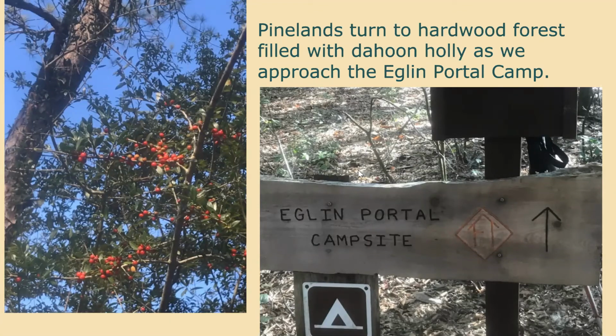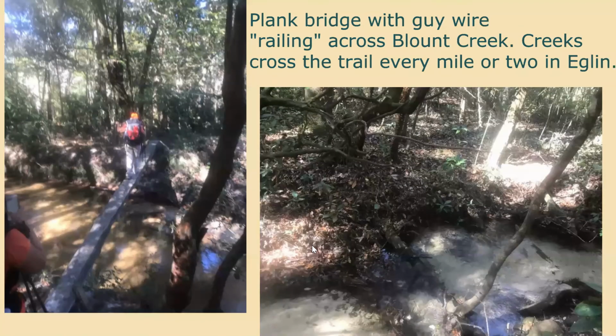Here's one of the first campsites you come across, the Eglin Portal campsite. Again, you can see the nice signage. Here's one of the first creeks. This is Blount Creek. And like I mentioned, these creeks cross the trail every mile or two in Eglin. They have all kinds of varieties of different bridges to get across. This one's just a plank, and you can't see it too well, but it's got a wire guide rope that you can hang on to, and it guides you through.